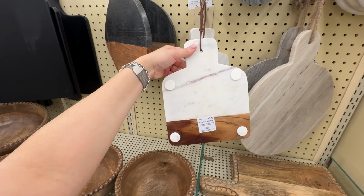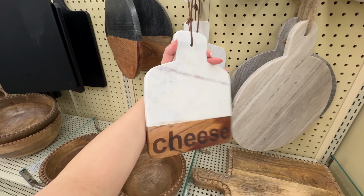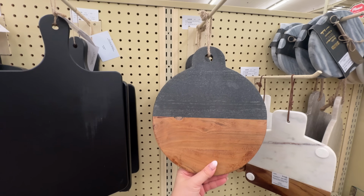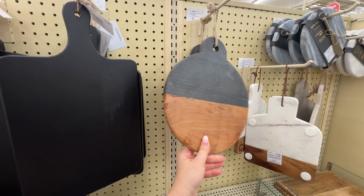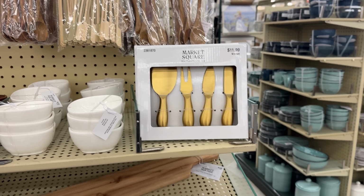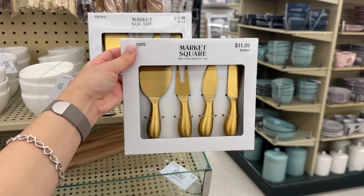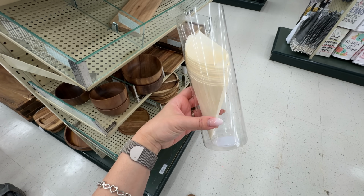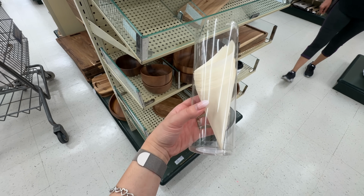I thought this was going to be a nice piece, and then when I turned it around, I wasn't too crazy about the wood part saying cheese, but this one right here could be another nice option. I love that they're mixing the marble with the wood. This is another set for charcuterie or cheese boards that could be a very nice present to somebody. And then these are charcuterie cones. I mean, look how cute that is.